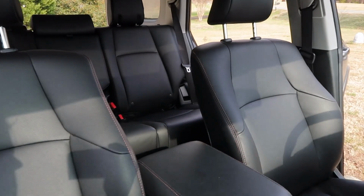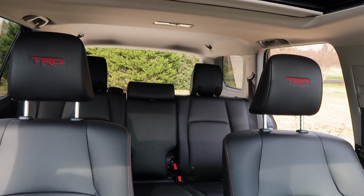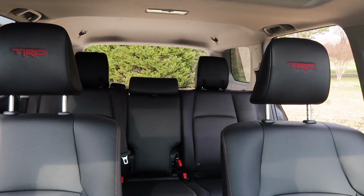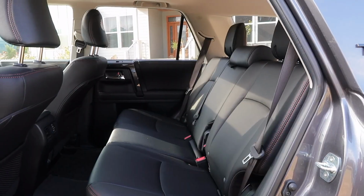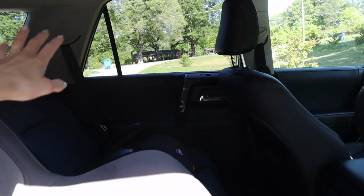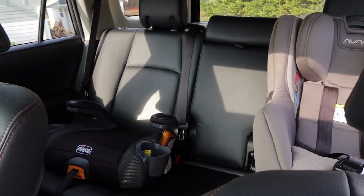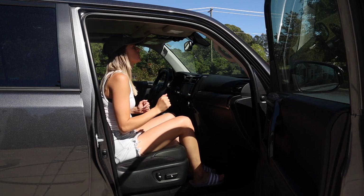Now take a look at the space inside of this car. Honestly, this is probably the number one reason why we went with this car over other ones. And when you look from the outside, it doesn't look that big, but when you're inside, it is so spacious. A lot of things can fit in the trunk. Plenty of space for kids and their toys.